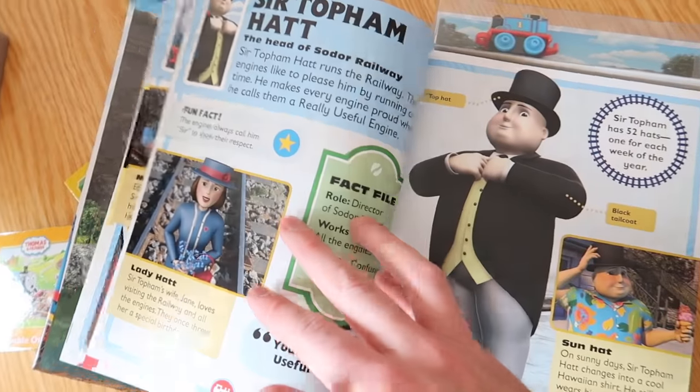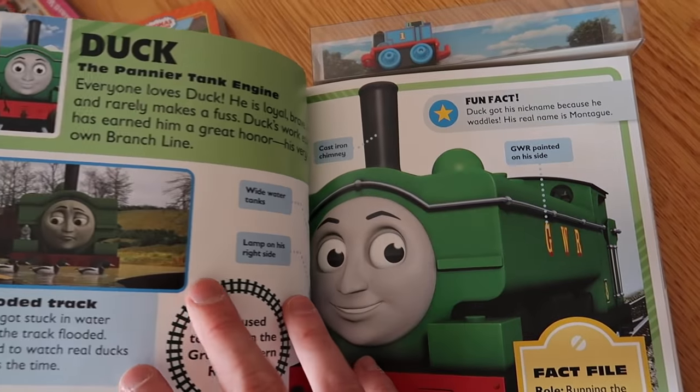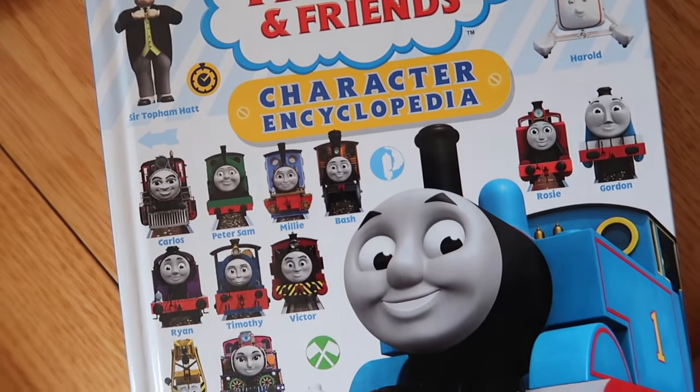I really love this one. I feel like they did a great job with this, with the detail and the pictures and the color. And I love the fact that they put the real world trains down here. That is so neat. You can learn all about all your favorite trains from Sodor and beyond.